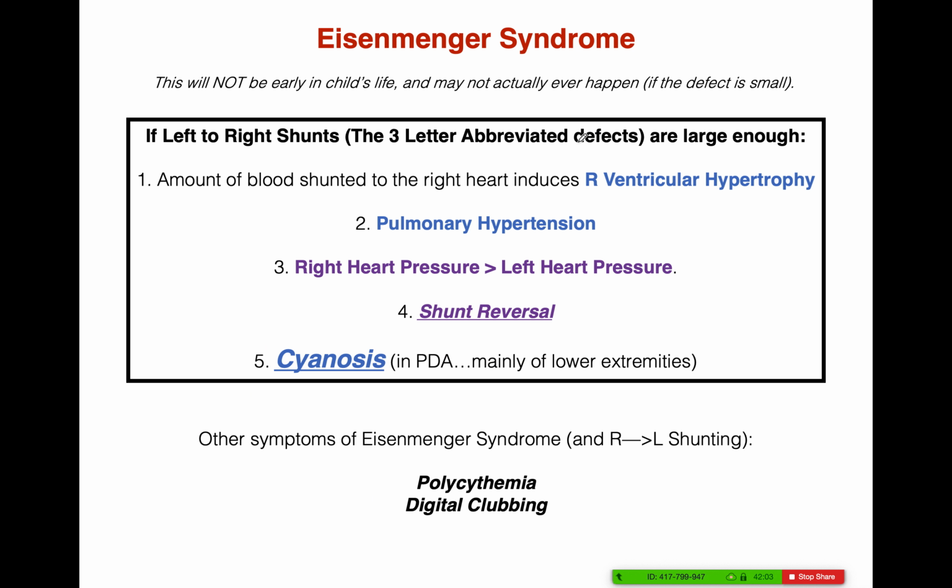Great. Okay, so our Eisenmenger syndrome, we've talked about this at length today. This is not going to be in the child's early life. Okay, if you have a child that's born and is blue, then you know it's not a PDA, it's not an ASD, it's not a VSD, okay? Because all of those murmurs that we've just talked about, they don't become cyanotic until very late. We need to wait for that right ventricle to get super big. We need to wait for the pressure to build up higher on the right side than the left side for that baby to get cyanotic, okay? So your baby should be 3, 4, 5 years old at least before they start to become cyanotic.